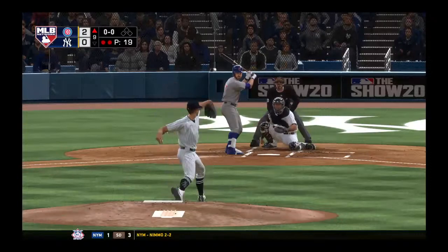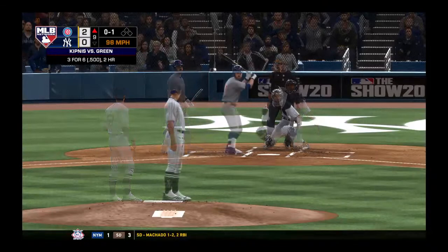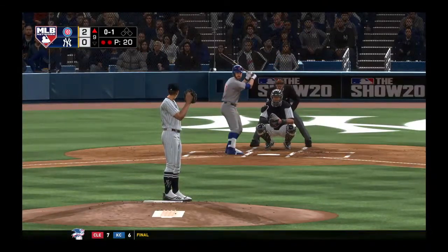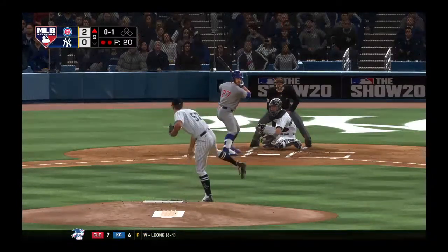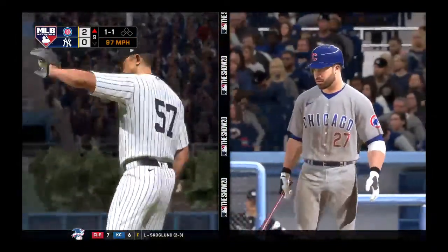From the stretch, here's the pitch. Oh, and that one slung through the strike zone that time at 98. 0-1. And now pitch on the way. Nope. And here's one that misses to the Chicago second baseman. It's a ball and a strike.